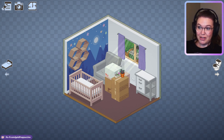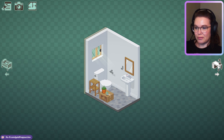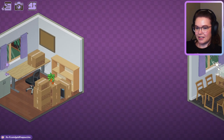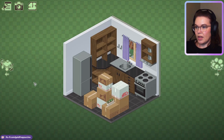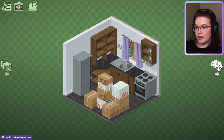See that? That's a baby's room. That's a nursery. Oh, we got another bathroom. We got two bathrooms. A half bath, I guess, is what they call it. A nice big office. That's a nice desk. I need one like that. I guess it's just a little dining room. I see some plants back there. And nice kitchen. Lots of space, it looks like. A lot more space than the last one.